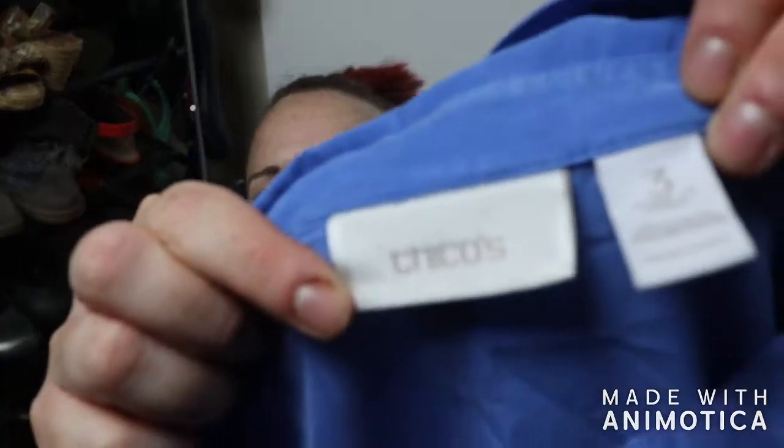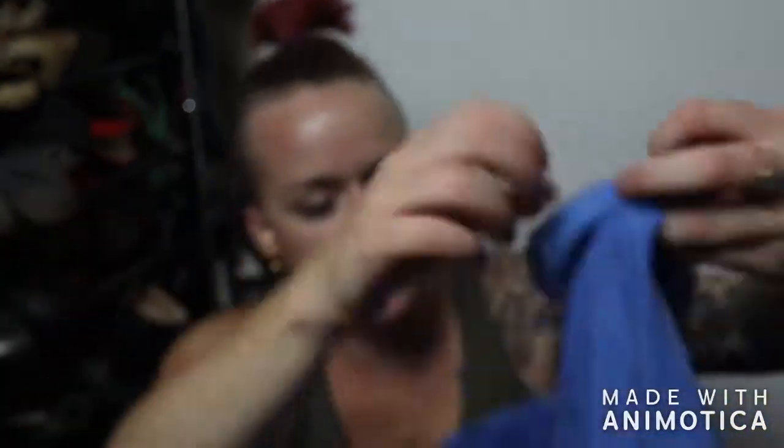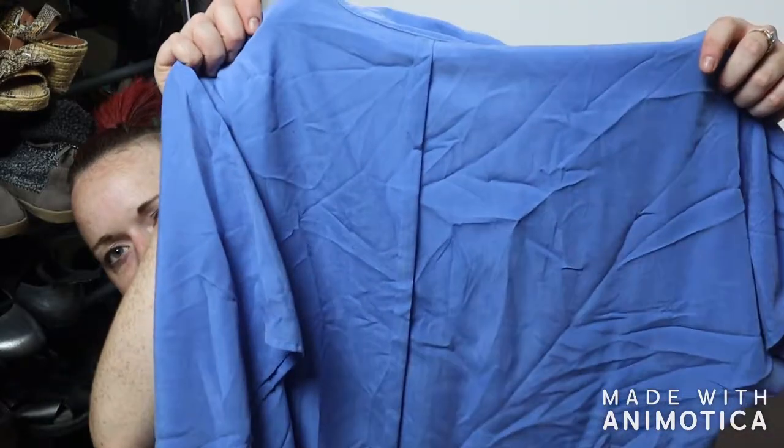This is a Chico's size 3 blouse, so this is like that green one that we saw earlier. And I didn't note this on the last one, but it's got this really cool exposed seam on the back.